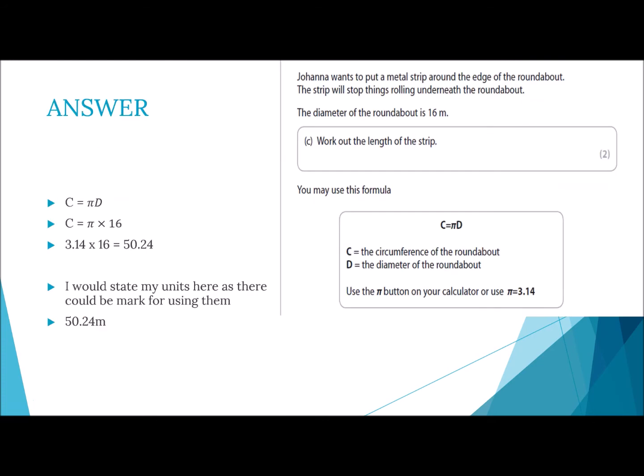Now in this question, you didn't actually need to know that around the edge of a roundabout would be classed as circumference, because it just gives you the full formula anyway. So it's a nice question in terms of there's not really much knowledge you need to have, you just need to fill in the numbers. So you don't need to panic about not knowing much about diameter, pi, circumference. All the information is clearly there for you. So it tells you that circumference is worked out by multiplying pi by d.